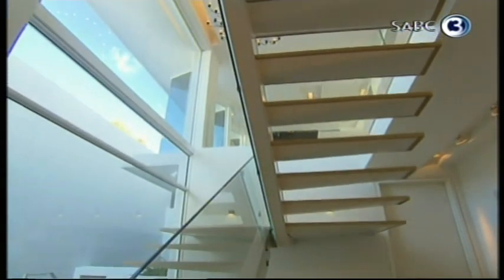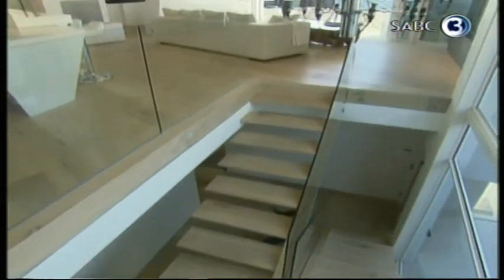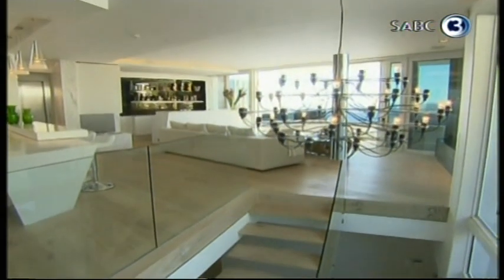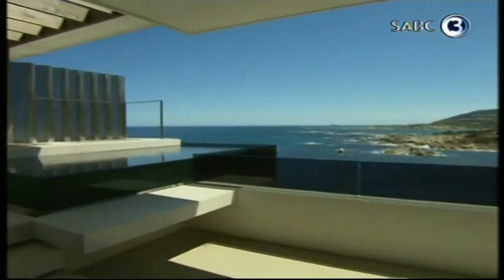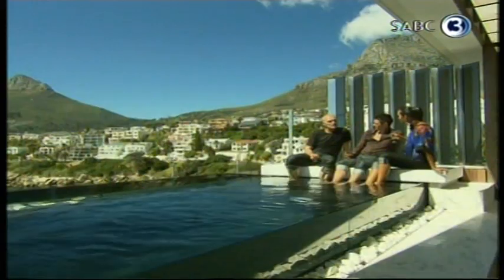It's no place for four-legged guests, unless they're purely decorative, but it's faultless in every other way. The two elements the architects and designers can't bend to their will are the weather and that view.